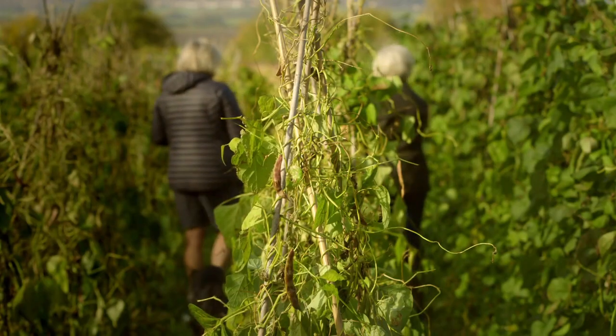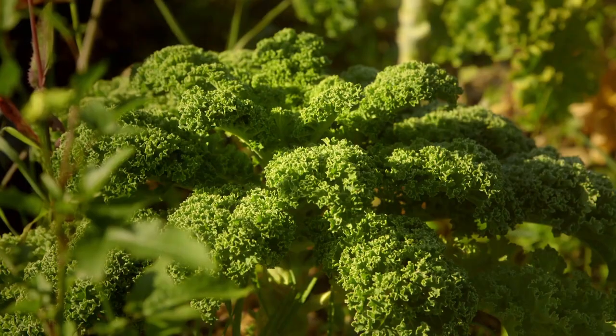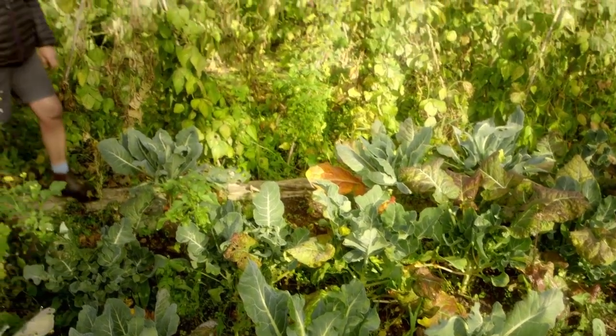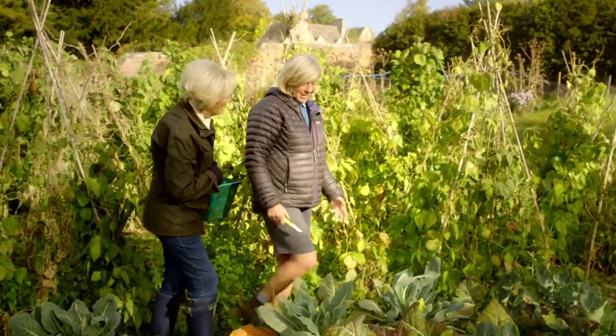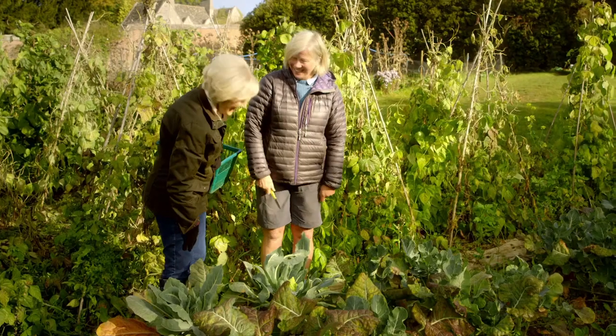This is certainly a fun way of getting veg you might not choose for your weekly shop. So these are all Romanesco. It's a cross between 2 different vegetables, isn't it? That's right. It's a cross between broccoli and cauliflower. And in fact, it translates as Italian cauliflower. That is sheer beauty, isn't it? It's like a little mountain of cauliflower.